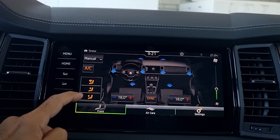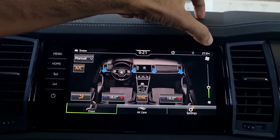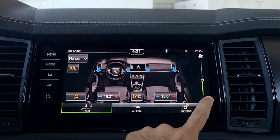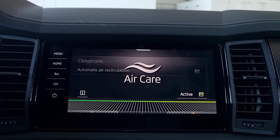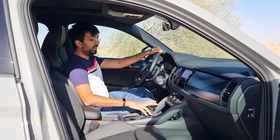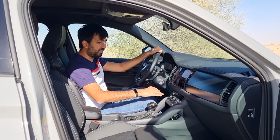There is also the flow of air, you can adjust that, and then you can leave it in manual or auto, and then the fan speed on the other side. Then there is something called the air care feature, so when you activate that, you can remove all the pollen and the dust from inside the car. Then there is also the settings button, where you will just find one setting option, which is your automatic air circulation, if you want to keep it on or off whenever you switch the car on. So yeah, in terms of the operations of the air conditioning, it's very simplified and easy to understand.